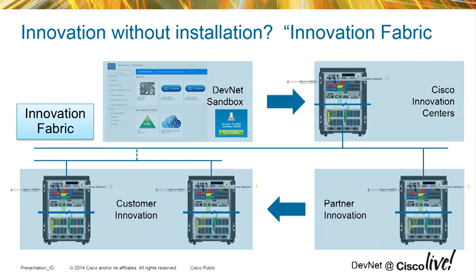Where we want to go with this is to create what I call an innovation fabric, where I can take these images that are snapshotted, and they will run in every other innovation pod. So if Cisco has one, they can ship it to you. If you're a partner, you can SCP that across the network to your customer. They load that in, it runs. They basically load it into the file system, point the installer at it, and it runs within 7 minutes.